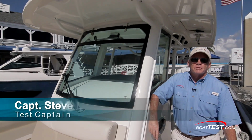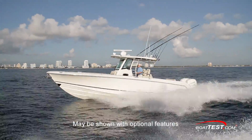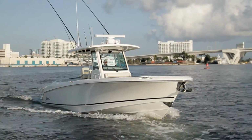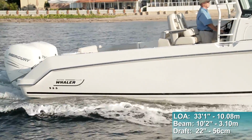Hi, Captain Steve for BoatTEST.com, and today I'm going to do a full test and performance evaluation on the 330 Outrage from Boston Whaler. This is an all-new model and it's been rebuilt from the keel up, so let's start with the performance figures. The Boston Whaler 330 Outrage has a length overall of 33 feet 1 inch, a beam of 10 feet 2 inches, and a draft of 22 inches.